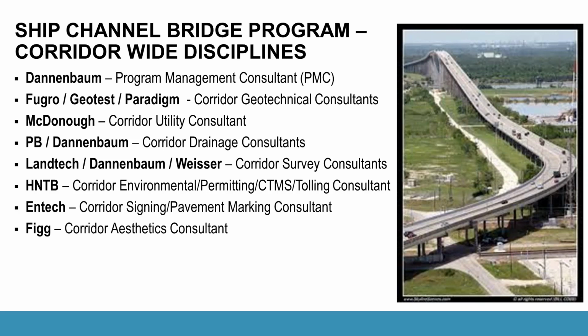The project is located in the 100-year flood zone. For survey control, we had Landtech, Dannenbaum, and Weiser. Corridor-wide, they got it together and made sure that we were all on the same page in X and Y and Z fashion.